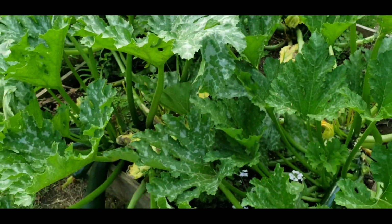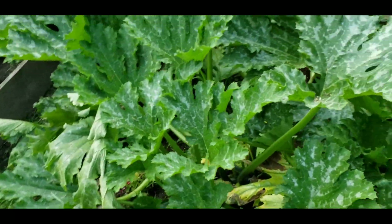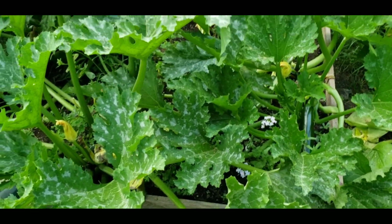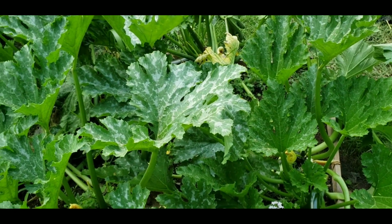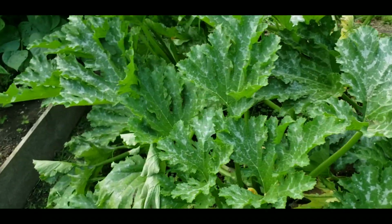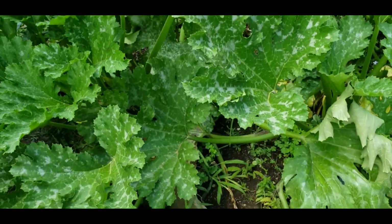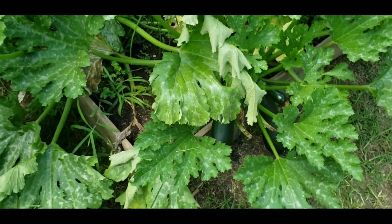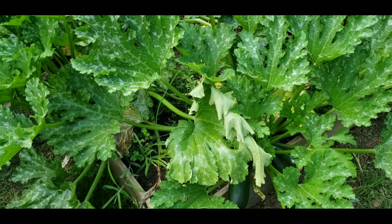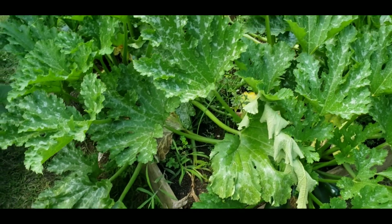But the powdery mildew resistance on these has done quite well. There is a sign of a little bit of powdery mildew on some of the leaves, but for the most part it has resisted it quite well. So I'm very pleased with how they're doing as far as their disease resistance. And I'm also very pleased with the amount of zucchini I've gotten off these 4 plants. I think I've at least gotten 30 or more zucchini off of them already, and I still got more on there growing.